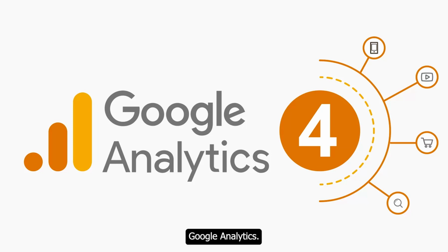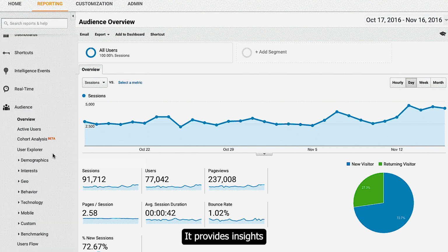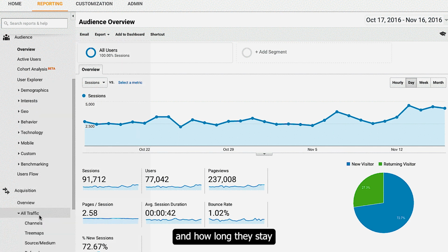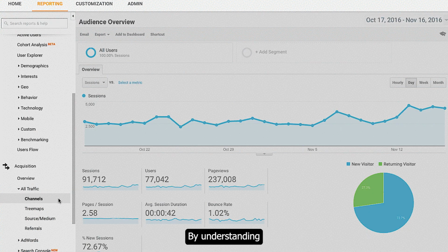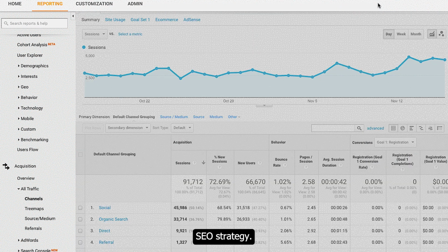1. Google Analytics. Our first tool is Google Analytics. This free tool from Google helps you track and analyze your website traffic. It provides insights into where your visitors are coming from, which pages are most popular, and how long they stay on your site. By understanding these metrics, you can make informed decisions to improve your SEO strategy.